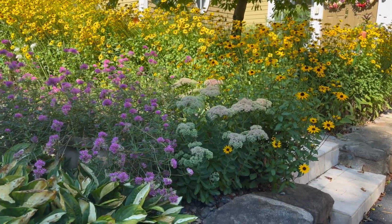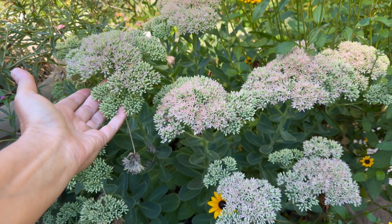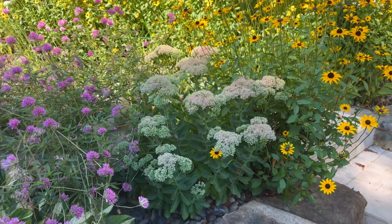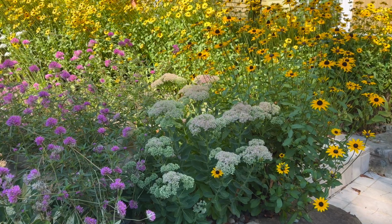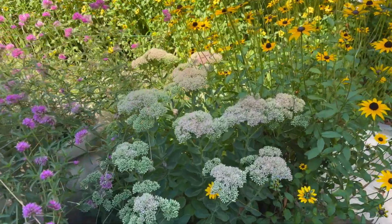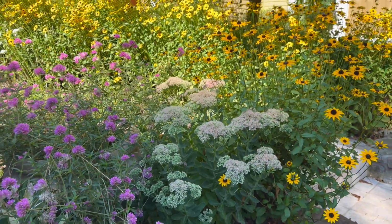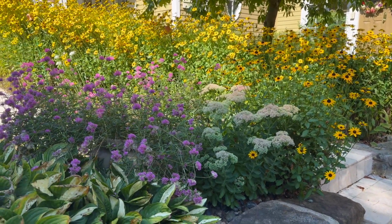I do have this beautiful sedum Autumn Joy. It is starting to bloom. I love sedum Autumn Joy. I've shared videos on this before and it's one of my favorite plants for the garden, one of my favorite perennials that just performs well year after year, easy to grow, and to me is like a 4-season plant. Anyway, I shared it in another video, so I'm not going to go all into it here. I'll just link it above for you to check out or at the end of the video, so you can learn a little bit more about why I love it so much for 4-season color and interest.